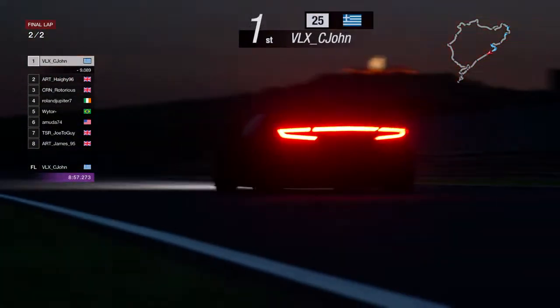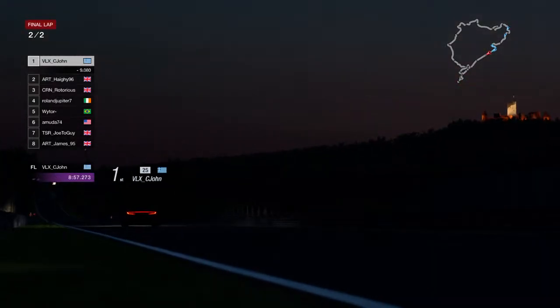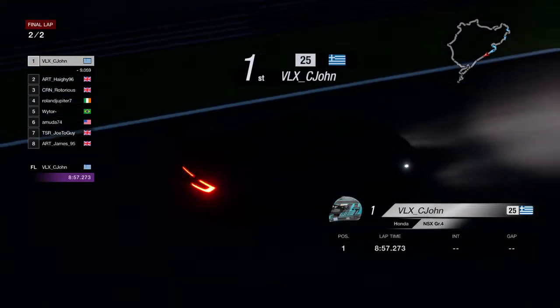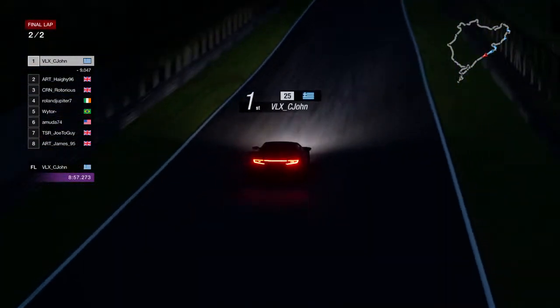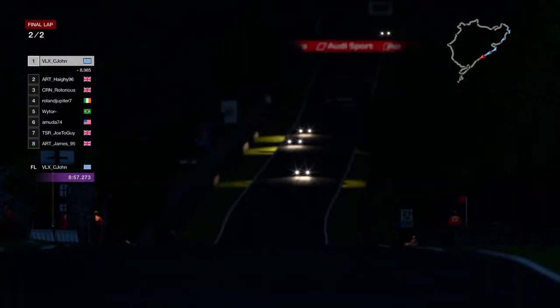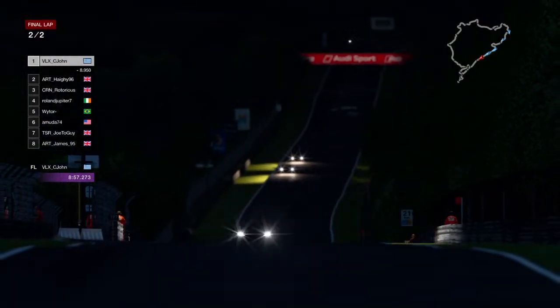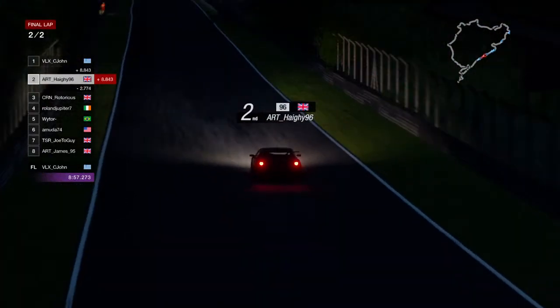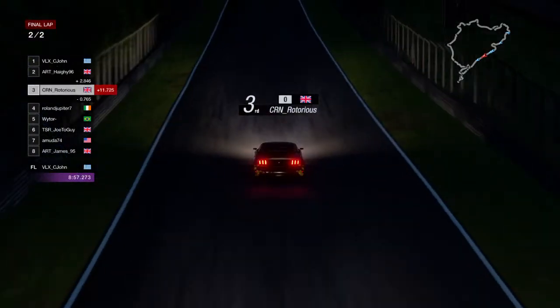Through they go then. Crazy John, well onto the Dottingham straight now. It's looking like a very, very solid result for them. Deliberately not passing Vitor to get that first row start, and it seems to have definitely paid off. Flash of the lights there from Hagi in second place. That looks pretty secure at the moment.